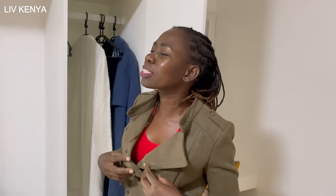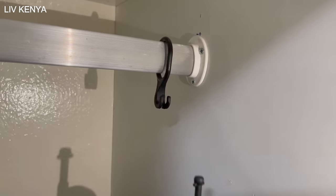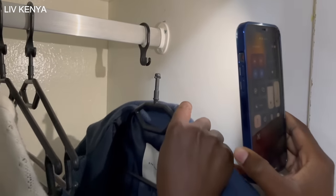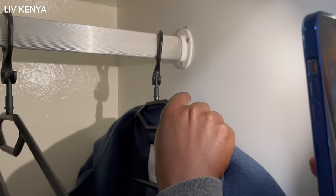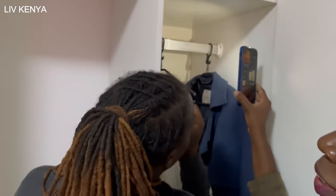Now let me show you something that I've just discovered. I'm just showing you because I've never seen it before. I'm sure some people have never seen it before. It might be normal to you, but to me it is not. So got this. And then when you return it, you just fix it back to that hook. Just like that. Yeah, this is how it looks. Wow. There's nothing like Ushamba. Ushamba is what? Backwardness.